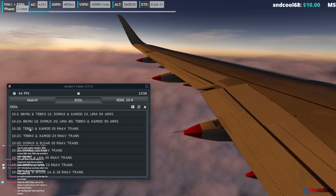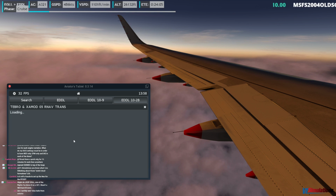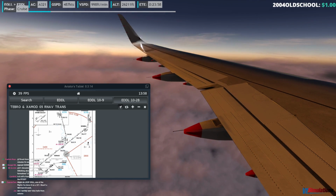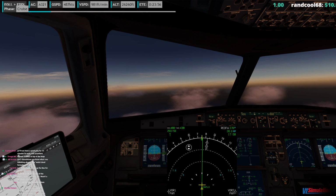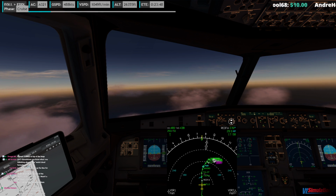I don't even remember. Oh, here we go. Tibro, Runway 5 transitions. Looks like they had a little arc out here. Let's look at our flight plan. Let's zoom this out. Let's see if we can shorten this just a tad.